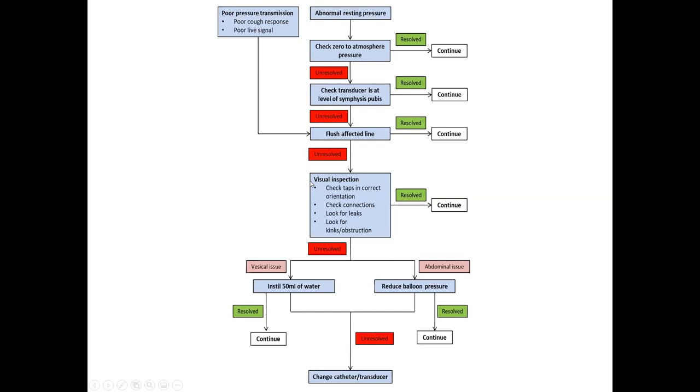Okay, so my advice would always be that you follow that line back from the patient all the way back to the transducer, because usually at some point there will have been an issue along that. So either your taps aren't in the right position, or something hasn't been connected properly and it's leaking on the floor, or you've done a classic and you've rolled the x-ray machine over, or you've caught it underneath the commode. There's something causing a blockage. And you will only know that if you follow it back from the patient to the transducer.